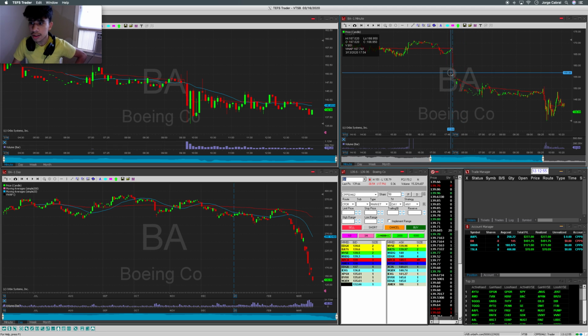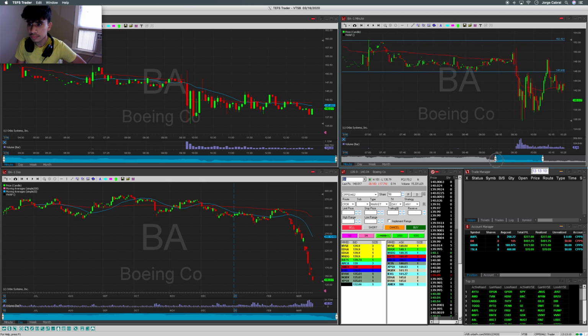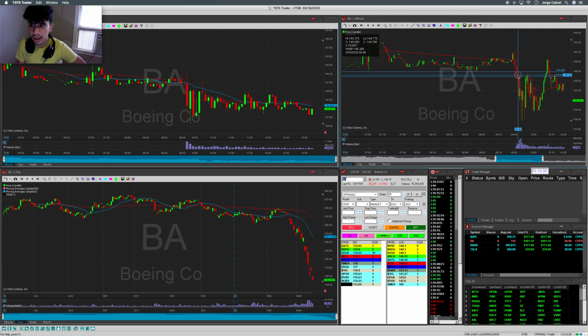So looking at BA, which was my third trade, we can see that it had a support level here at 146, and a resistance level right here at 142.50 roughly. Had a breakdown, had a consolidation bar under support, and I shorted at 145 exactly. I noticed this had a huge push down, tried coming back up, and immediately got shorted down. It immediately had pressure to the downside, and I shorted right here.